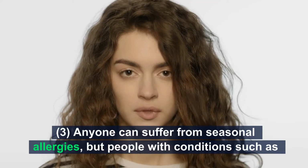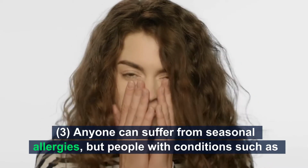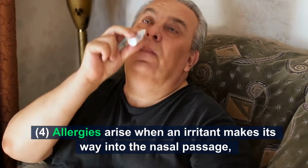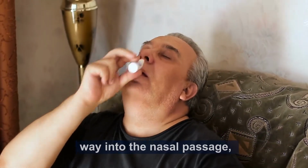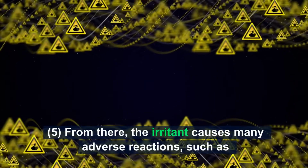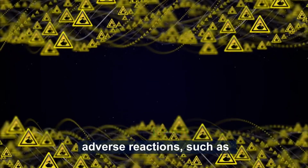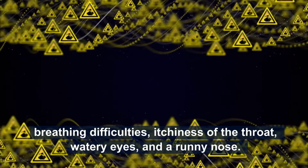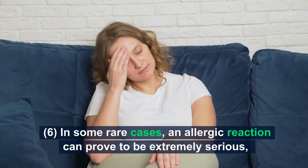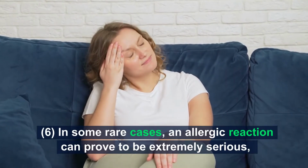3. Anyone can suffer from seasonal allergies, but people with conditions such as asthma and allergic rhinitis are even more at risk. 4. Allergies arise when an irritant makes its way into the nasal passage, where it gets into contact with the mucous membranes, which swell up. 5. From there, the irritant causes many adverse reactions, such as breathing difficulties, itchiness of the throat, watery eyes, and a runny nose.